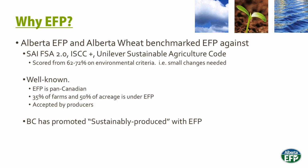And then, you know, there have been efforts across the country. BC is one of the leaders, I would say, in terms of communication, and they work with the restaurant industry and with consumers directly, and they're getting recognition for EFP as being sustainably produced. We probably won't go that way in the short term in Alberta. I don't see that as a route for us at this point in time. Over the long haul, maybe, but that's a different program.